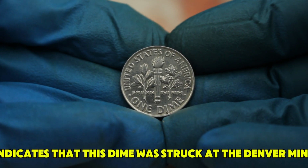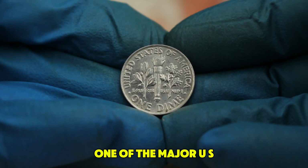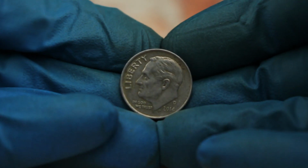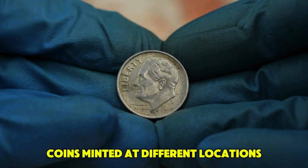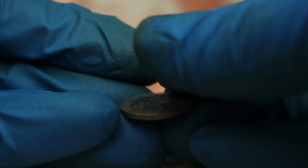The D mint mark indicates that this dime was struck at the Denver Mint, one of the major U.S. minting facilities responsible for producing a significant portion of America's coinage. The D mint mark can be found just to the right of the base of Roosevelt's neck on the coin's obverse side. Coins minted at different locations can have varying values based on their rarity and demand.